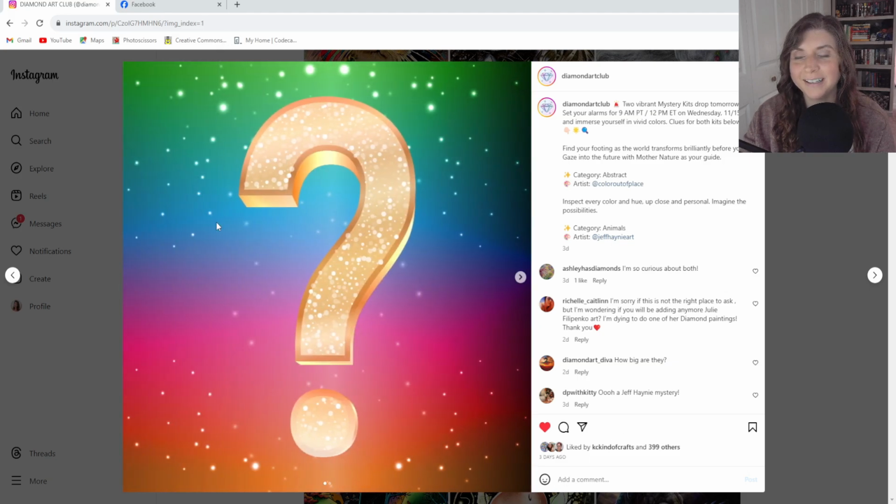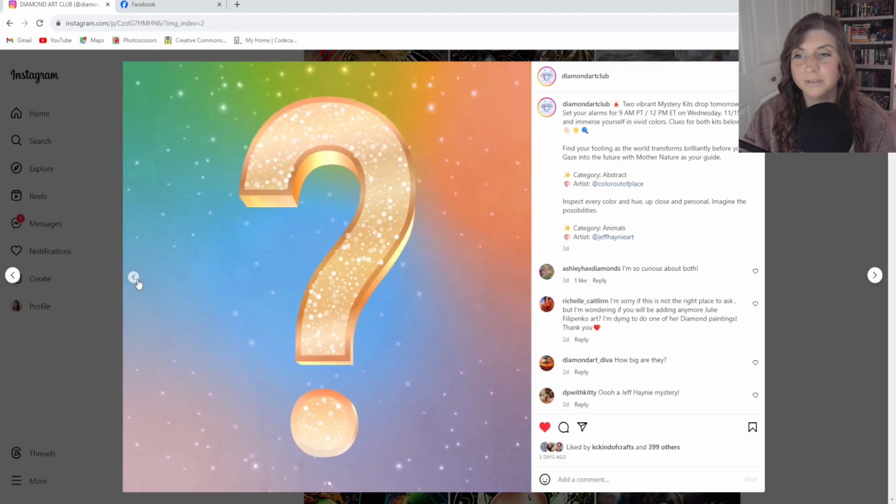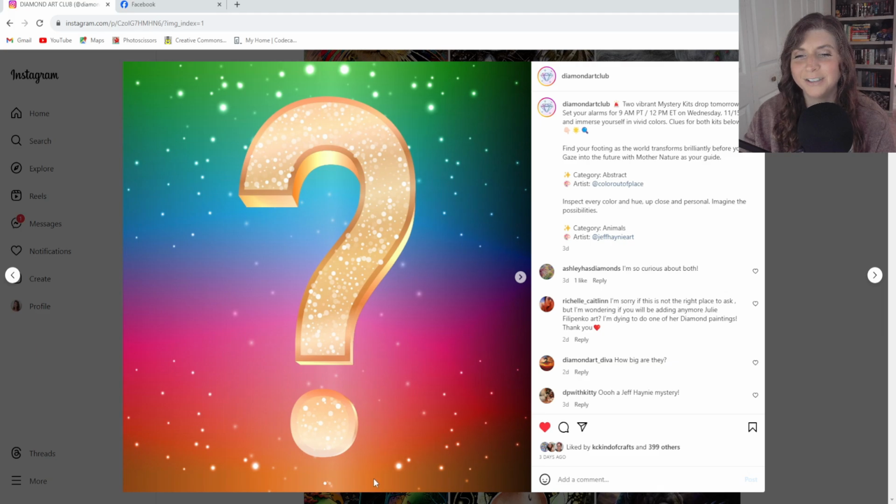But I do like that a lot of times, if you look at the colors behind this question mark, it's different on each of the kits. People in the mystery kit group do use these colors to determine if their guess is correct, because you can kind of tell by the colorings of the artwork. Looking at this, the green, the blue, the purple, pink, red, orange, kind of a rainbow vibe here. It's going to be a really colorful kit.